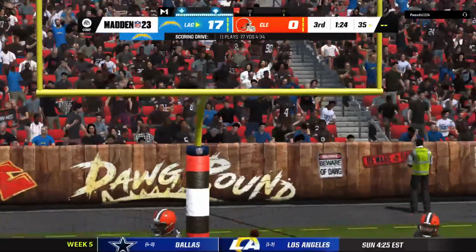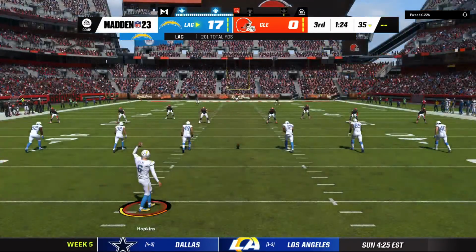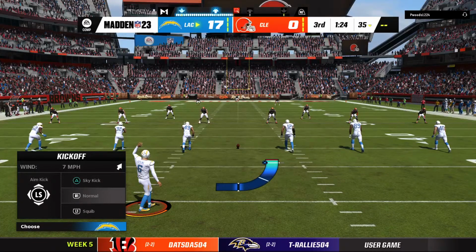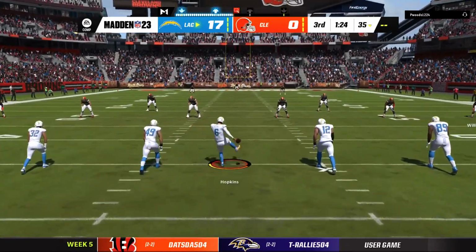He's got it, and it's 17-0. Makes the score Chargers 17, Browns 0. Following the touchdown, Dustin Hopkins will kick it away.